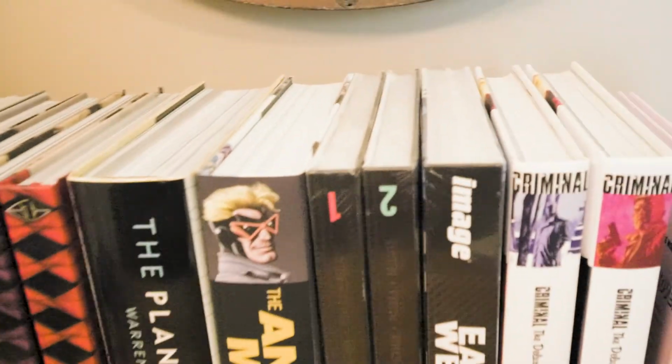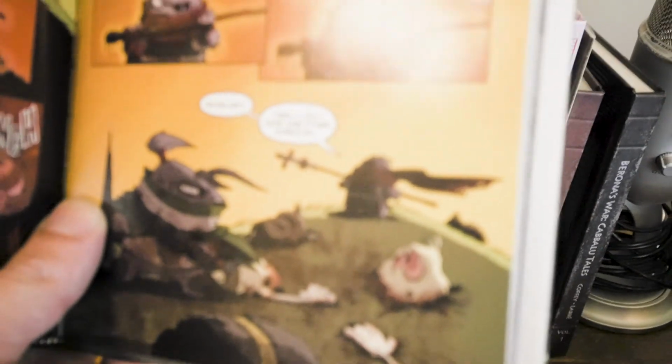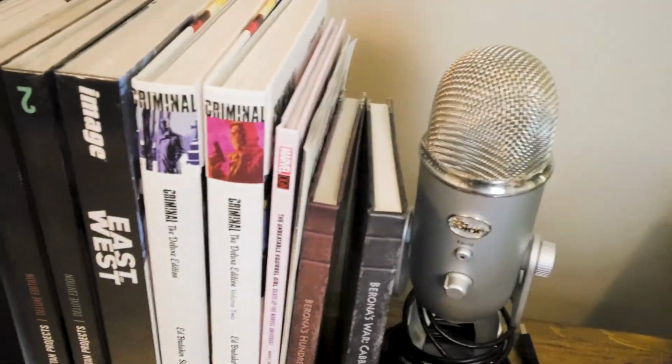Let me see if I can just find, look at that artwork. Look how great that is. They're small books, but I really enjoy them. Enjoy the artwork, enjoy everything about them.